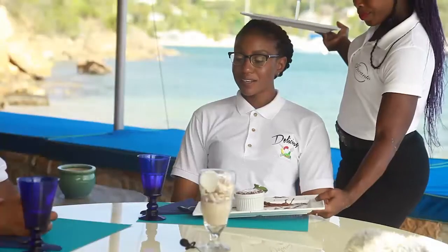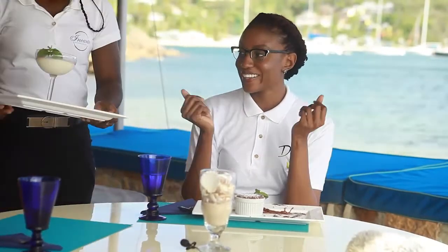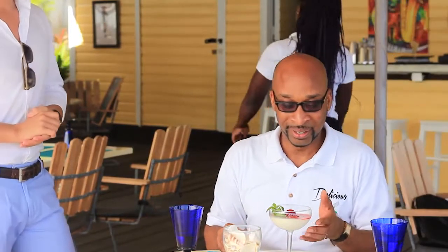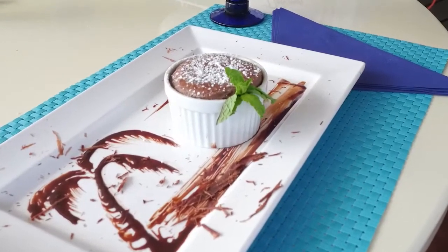Look at that. And here the final round. Wonderful. Oh, did you hear the angel? Yes, I heard them. You heard them? Mm-hmm. And look at this. So, to finish our menu, we have chocolate souffle with a hot heart of chocolate.